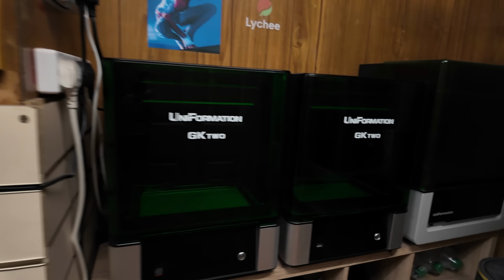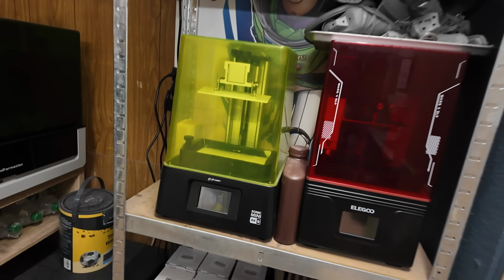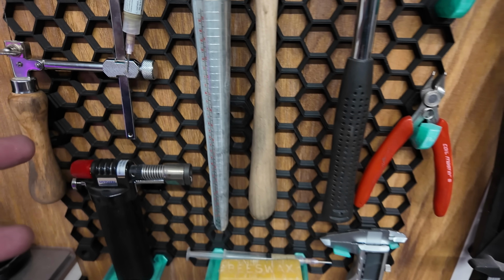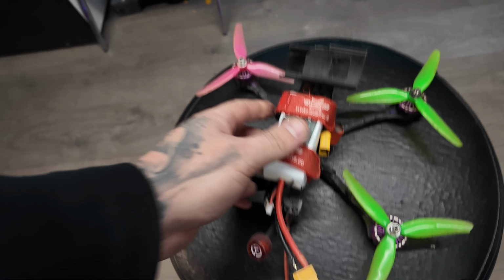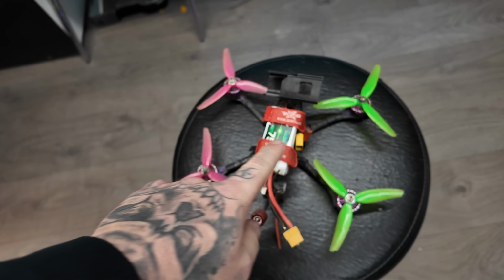For the last 4 years, I have been 3D printing like there is no tomorrow, and I'm not gonna lie, I have genuinely printed so many things that at this point, I don't even think I could live without a 3D printer. At first, I was printing little things like this.